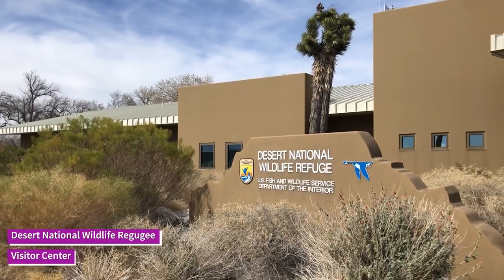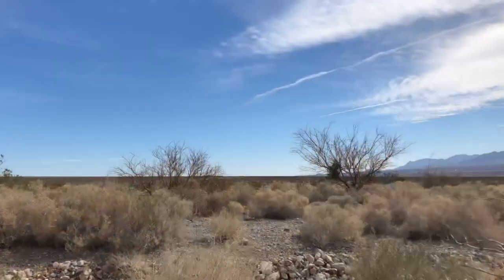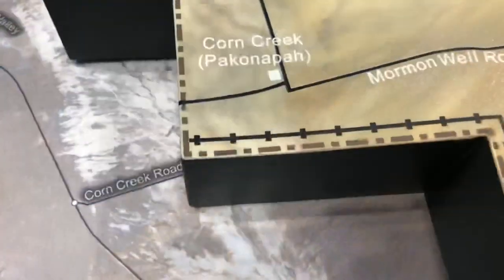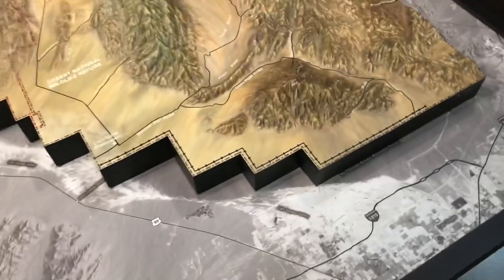We technically started our visit to the Tule Spring Fossil Beds by visiting the Desert National Wildlife Refuge Visitor Center, which gave us a lot of information pertaining to the environment that surrounds the Tule Spring Fossil Beds, and also more information about the fossil beds themselves. And as you can see here on this map, these white areas as the camera follows it along is about where the park is, and it was super cool.